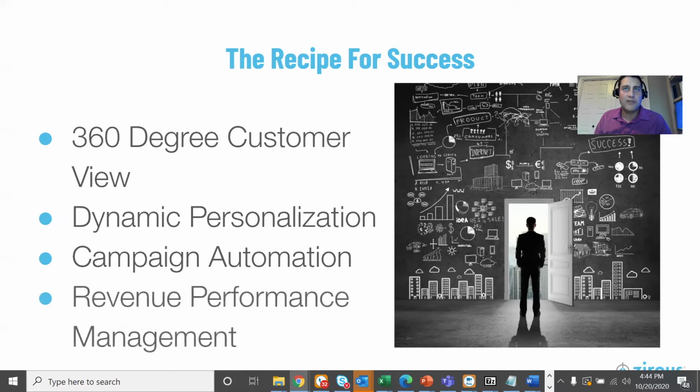Lastly, we'll discuss revenue performance management and how we have the ability to attribute revenue to costs and to understand the role that each touch point plays in the customer journey, which allows your company to efficiently manage resources to increase the output of every input. Therefore, 1 + 1 = 3 versus 1 + 1 only equaling 2 or 1 + 1 being less than 2.